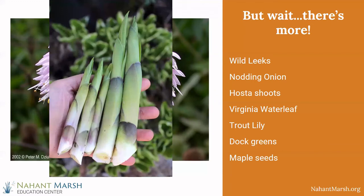Hosta shoots. These are coming up right now, and you want to get them when they're still wrapped up like they're shown in this picture here, but you can saute them. Not sure if you can eat them raw. I've only seen folks eat them sauteed, and this is not one that I have tried yet myself, but I know that my uncle raves about them and enjoys them. And again, if you're wanting to make sure that you're not over harvesting your hostas around your home, just take a few and try them out and see what you think.